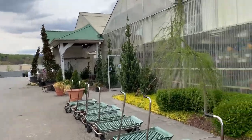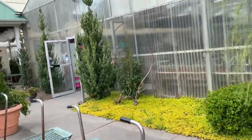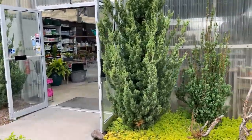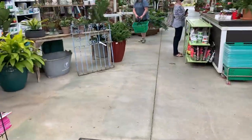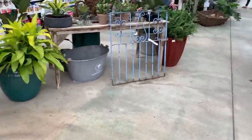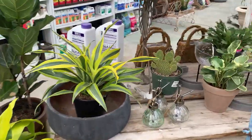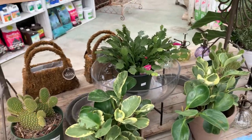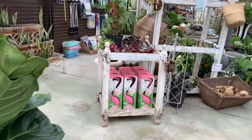We're walking up to the front. They've got such nice landscaping. Not that it's gorgeous right now because it's not quite good yet. Or it's still not spring. Or it's kind of spring. Alright, walk in. Cute little cactuses. And there's the begonia section.